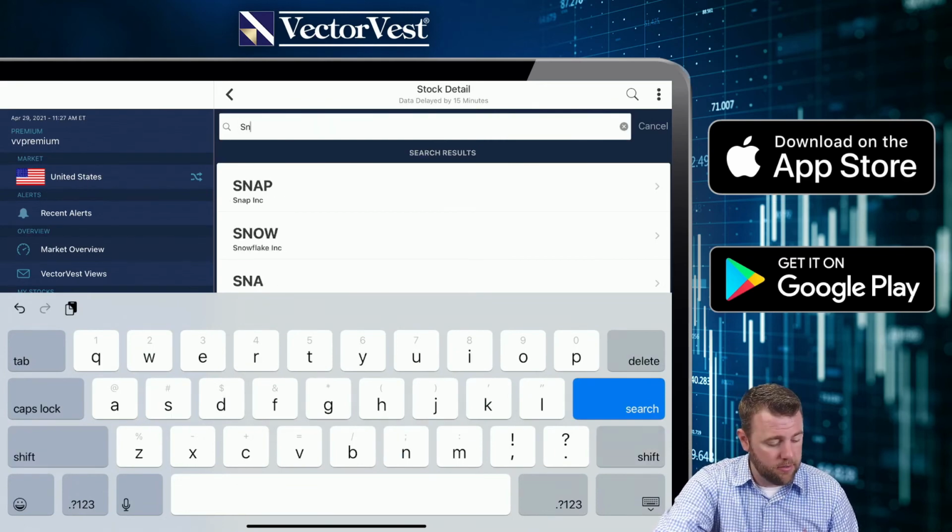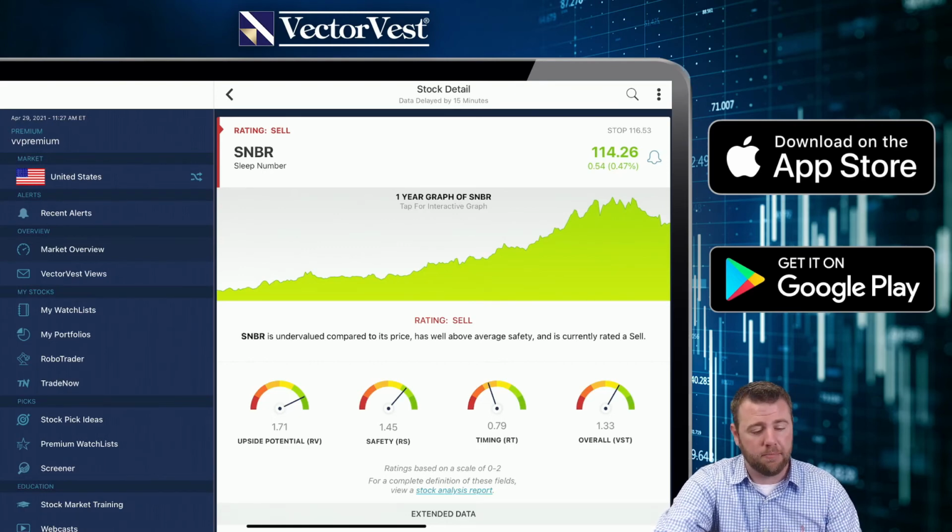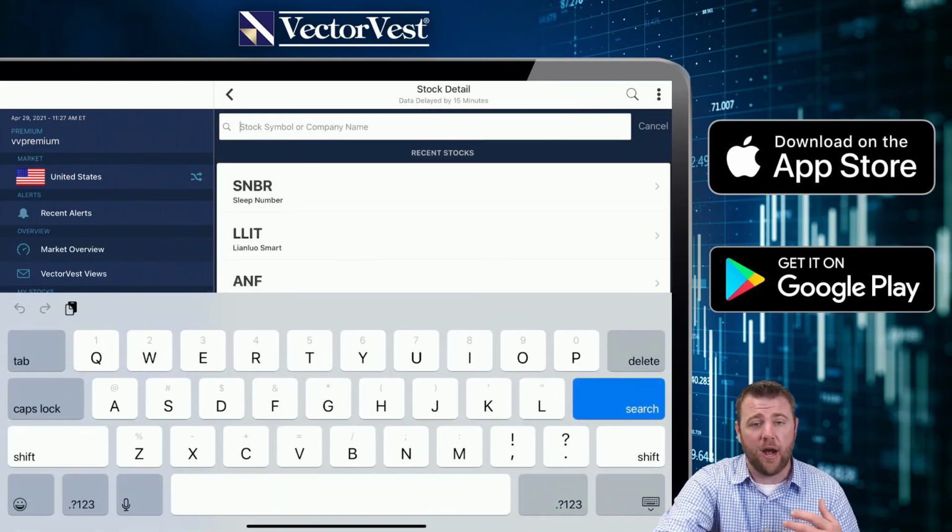SNBR, great long-term potential, less risk associated with this stock. However, the timing is not there. At 0.79, it is in a steady decline. Therefore, on a timing basis, the stock is not favorable. On a fundamental basis, the stock is still a good stock. Just wait for that timing to pick back up to get a better buying opportunity on a fundamentally sound stock.